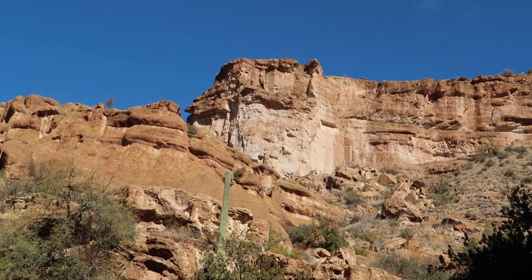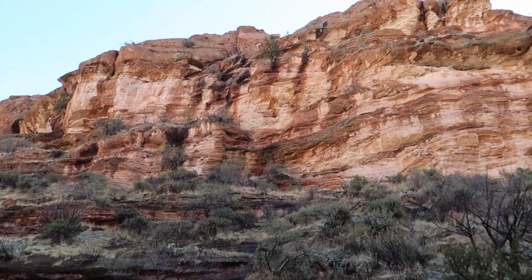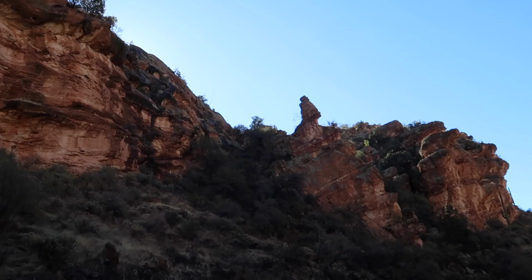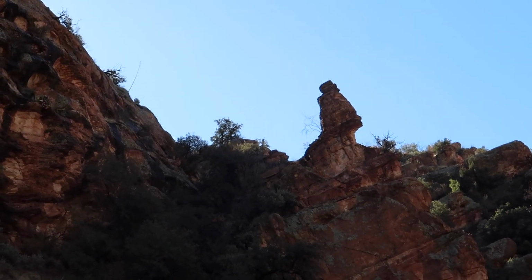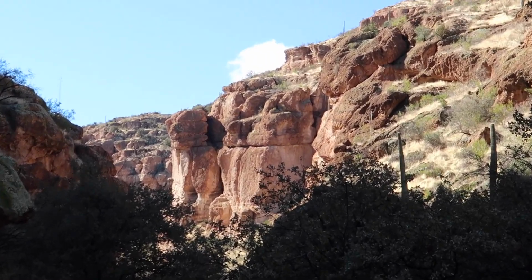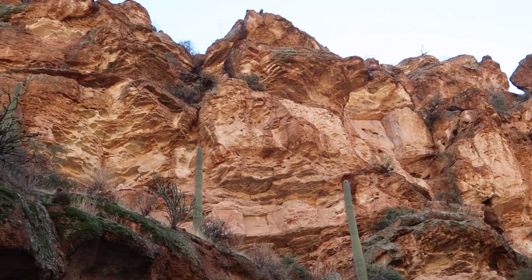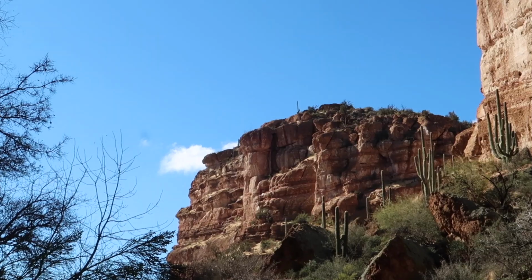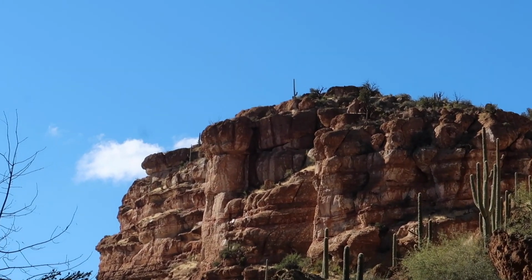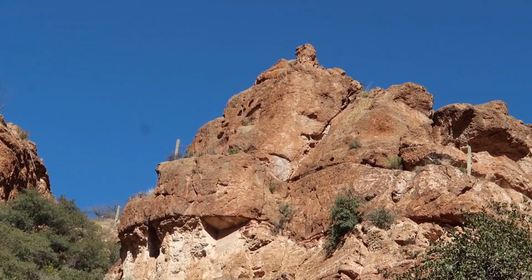Because you're hiking along the cliffs on both sides of you the entire time, there is rock feature after rock feature and rock formation after rock formation the entire trip. It's really quite unique and beautiful, and if you take a few minutes every several hundred yards, you can see some very beautiful formations. So I'm just going to let you enjoy some of that beauty as I let the music play behind it here for the next little bit.